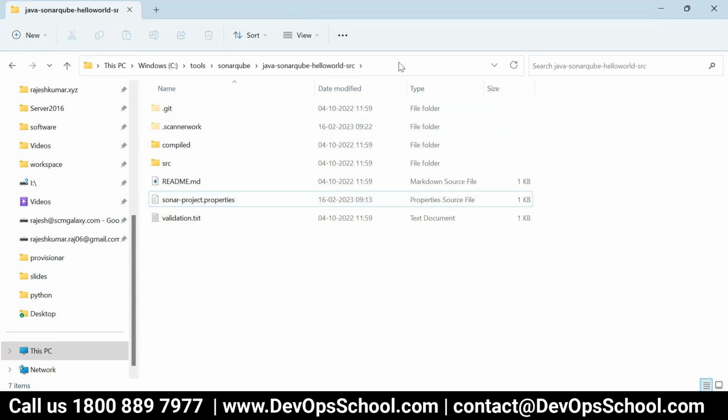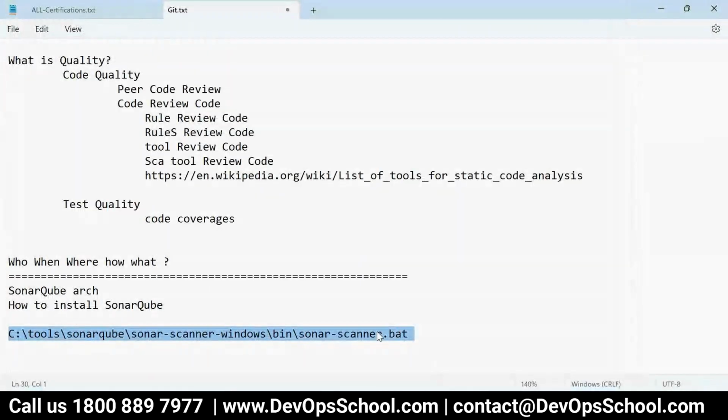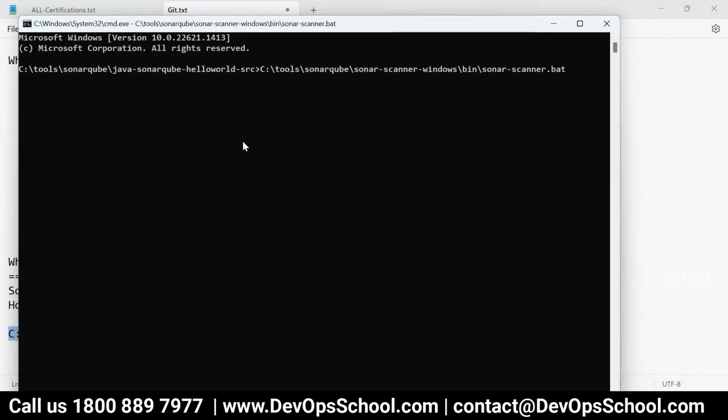Command line. That's all. So what to do? Run your scanner on the code. That's all. So this is scanner, code, enter. That's all. Let's see what happens.